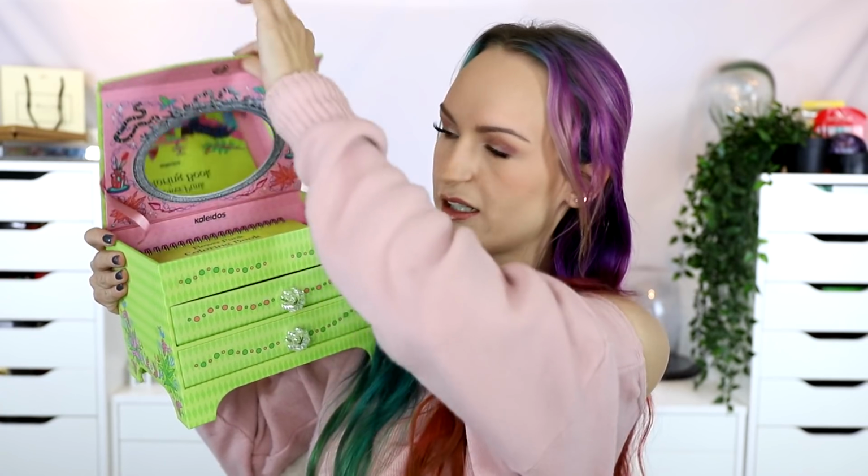Now it comes in this really cool little dresser. It's got a flip up lid with a mirror and then two drawers. It's really nicely made. This is a great, actually functional little piece, and it's not ugly. It doesn't have any weird unremovable packaging on the inside, so you can actually use it. I'm gonna keep it and I'm gonna use it.